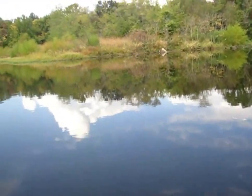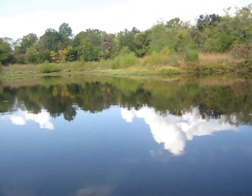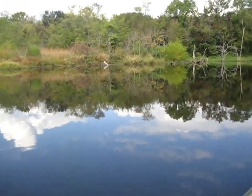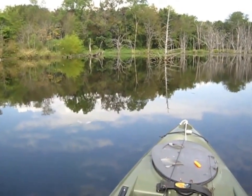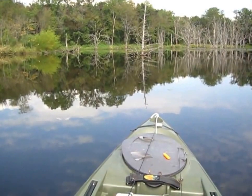This water is just glass smooth like a mirror, and you have to sit in the kayak real still so you don't make any waves, and spend as little time with the paddle in the water as you can. Anything will spook these things. Sometimes you just have to sit for about three or four minutes before you cast.